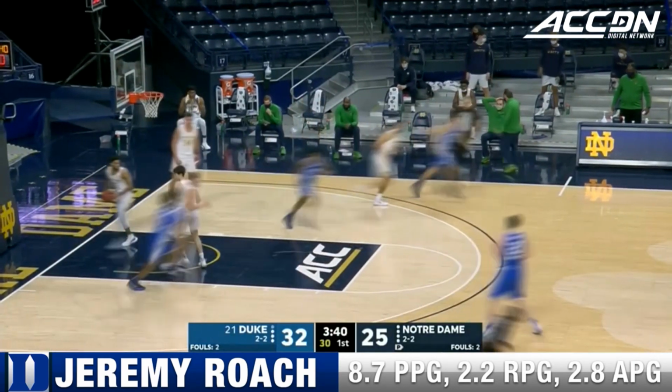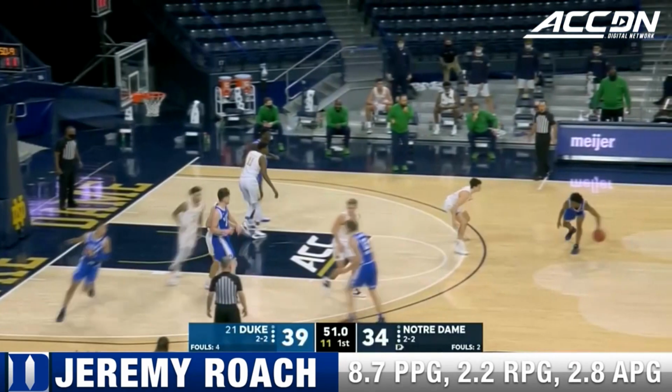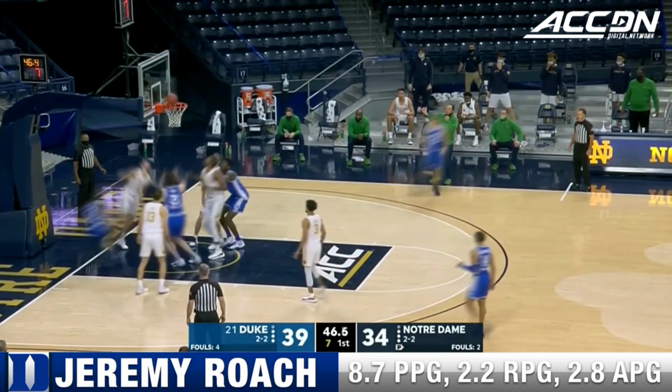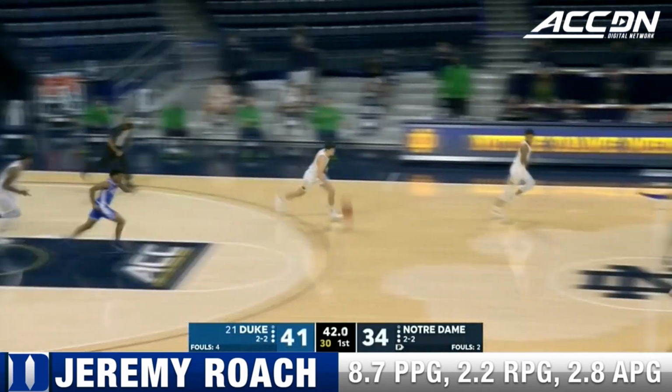Jeremy Roach, the floater high off the window is good. He's got super quickness. They got those veteran players, and then they put a kid like Suggs there with them, Kispert and company, and that's why they're so good. Terrific left-handed finish on the drive by Jeremy Roach.